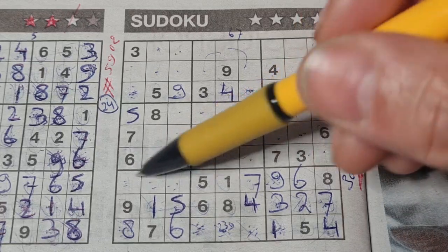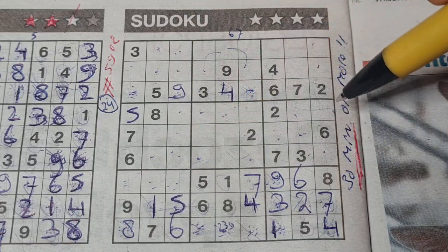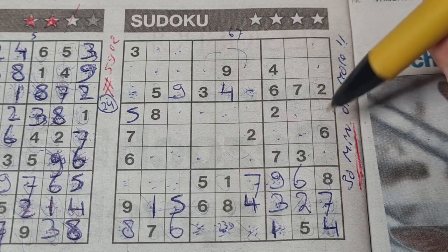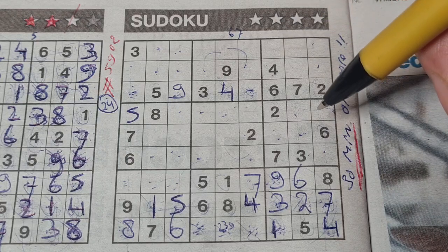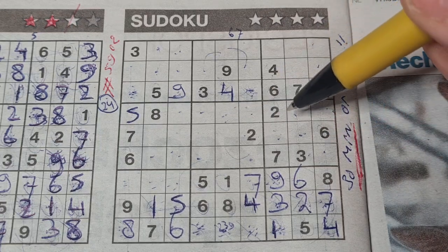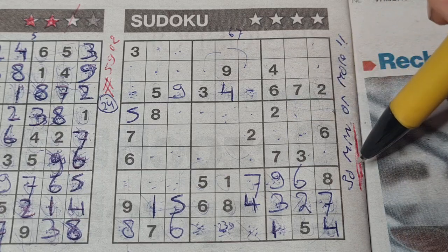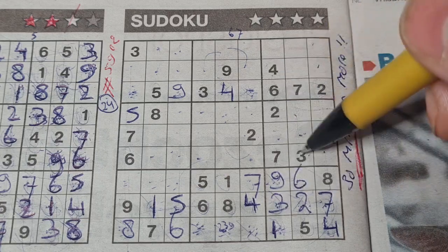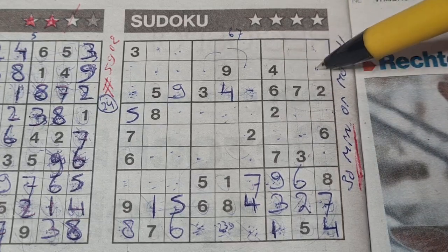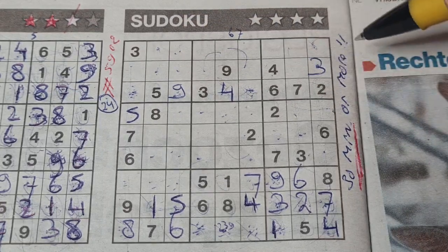Then 2, 3, 4. Then let me see. 6, 6. Come on. Well, we have a 3 in the column next to the last column. Only 2 places left for the 3, here or there. We see a 3 in the first row, no 3 there, 3 should be there.